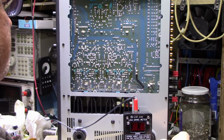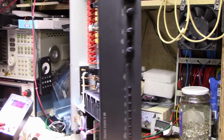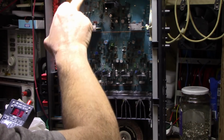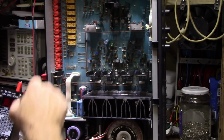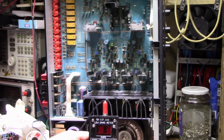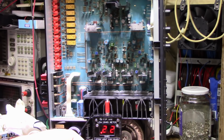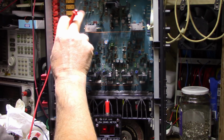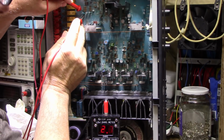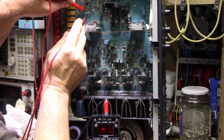I'm not going to recap the entire amplifier. What I'm going to do is recap the bad ones. A lot of these ones out here in the fringe areas are not bad. For example, I can test this one, it's a 10 at 50. This one out here is 10 at 50 and it's out in the cold. So let's see what it says, 2.6. So that reads normal.